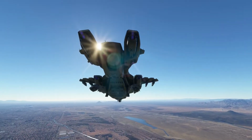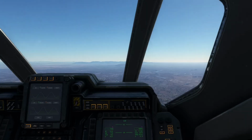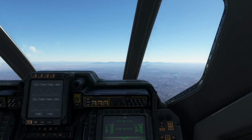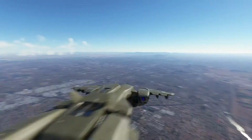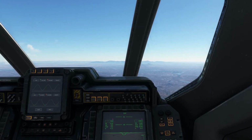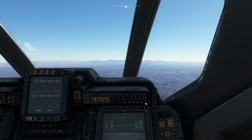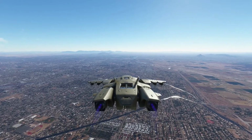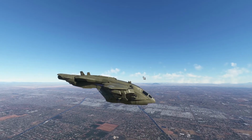Is there gear? Alright, so the gear is retractable on this. I don't want to climb too high, actually. I would like to kind of fly over the city. But right now we're at 123 knots. You can see the terrain function on the radar map. Obviously, there is no real terrain around. Here's kind of what it looks like from the side.